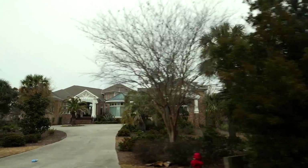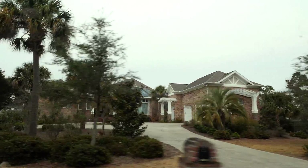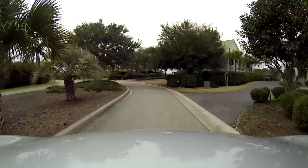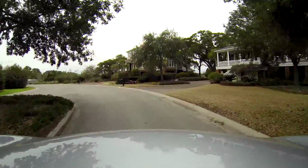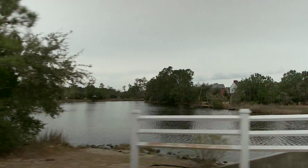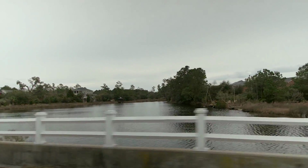All right, so as we head out of here, again, Old Brickyard is where we are right now. These homes range in price from probably the least expensive, probably in the sixes, on up to, like I pointed out earlier, a couple $1 million. Most of the houses probably fall in about the $700,000 price point at the moment.